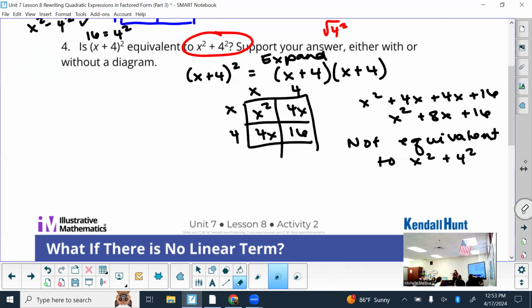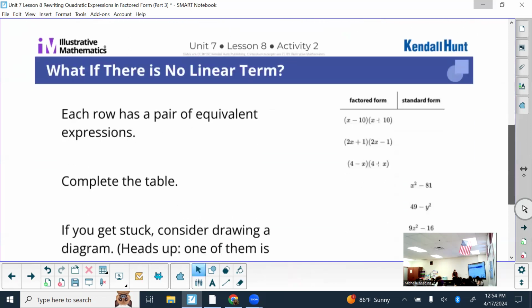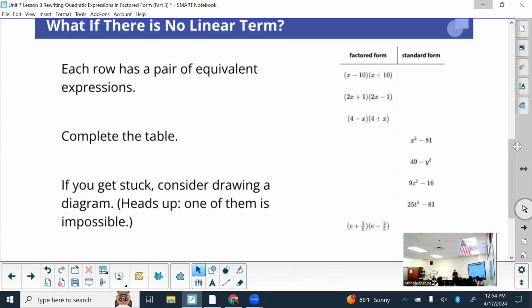Okay. So on the back of your note sheet, and I see some people writing, so that's why I'm not flipping to it yet. But on the back of your note sheet, we've seen something similar to this before, except now it's also including the difference of squares. If you're given the factored form, provide the standard form. If we're given the standard form, provide the factored form. There is one that is impossible though, so don't spend all your time on one row. Says, heads up, one of them is impossible. But when you see that there's no linear term, check to see if it's a difference of squares.